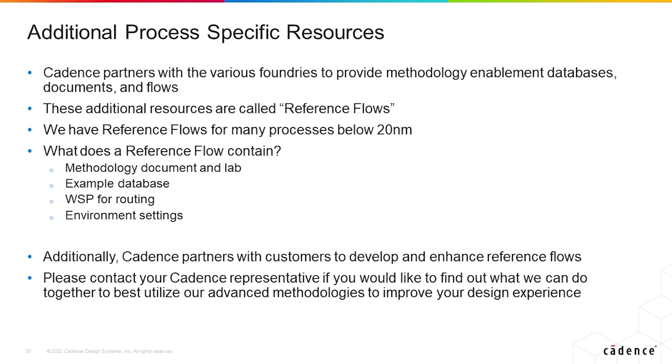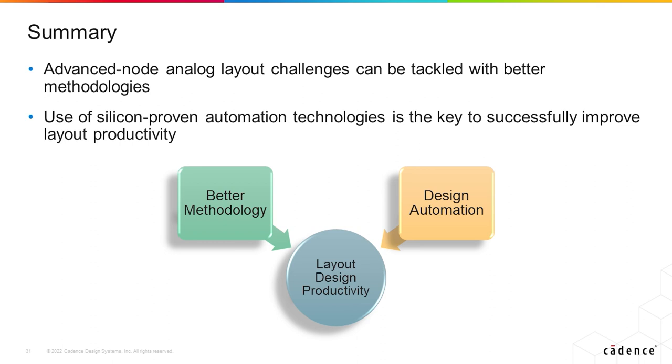Additional specifics, you can read this, it's an eye chart for me. Better methodology, design automation, and layout productivity. You need to put together a methodology and a plan. Plan and plan and plan. Sit down with yourselves if you're going to do your own layout.